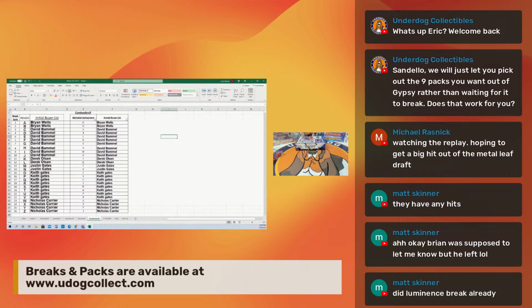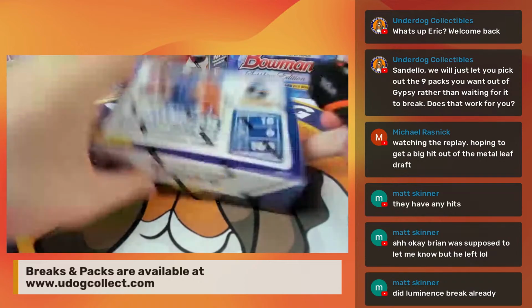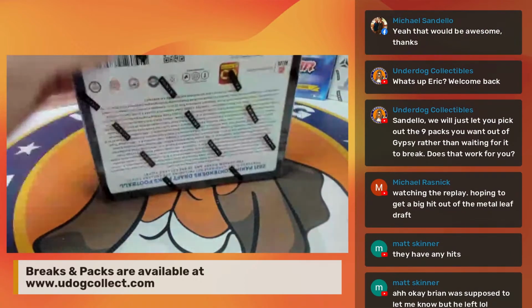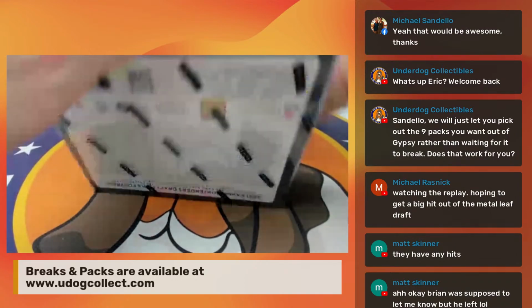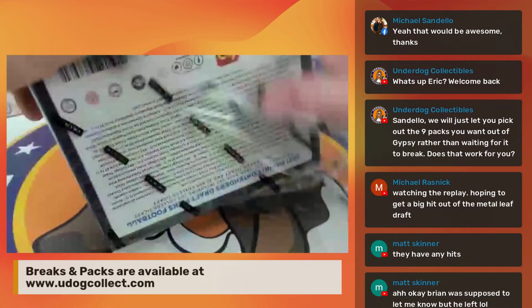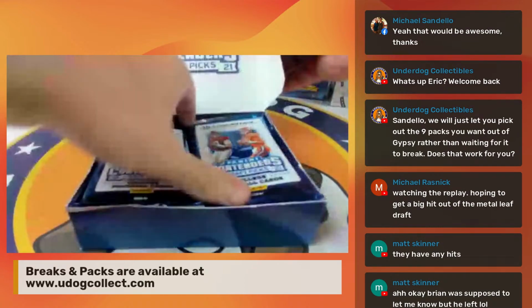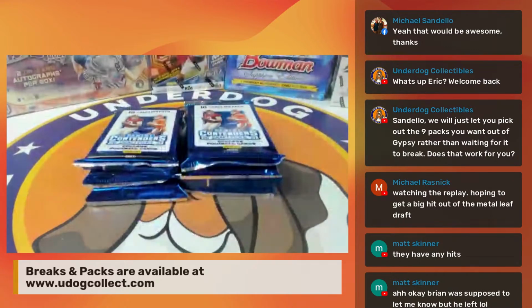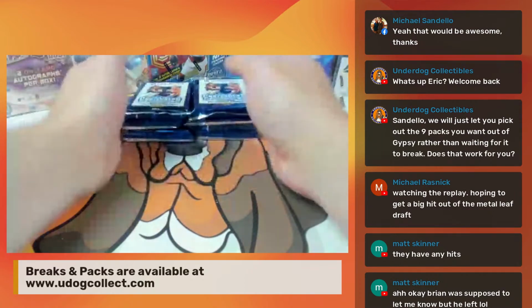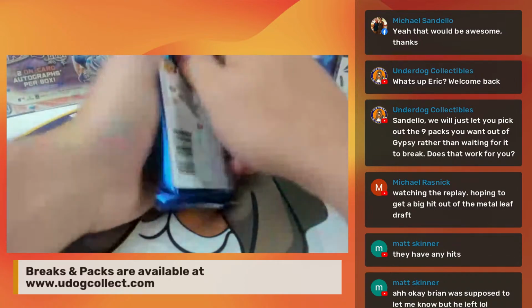All right, guys, now that we've got that team assignment all taken care of, very excited to get into ripping some of this. All right, guys, here is our contenders packs here. One auto per pack on these. Hopefully we can hit some big rookies.